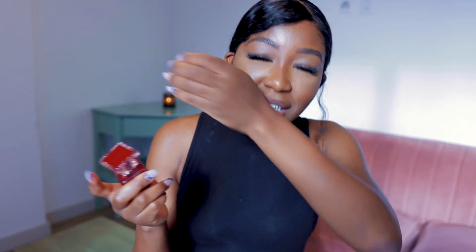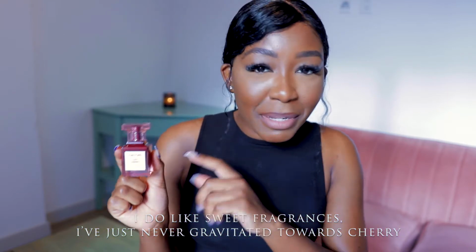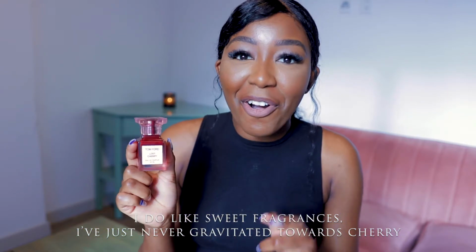It's described as warm and spicy, and you do get that. It's cherry, but it doesn't give super loud fruity. It is cherry, but it gives a refined cherry, like a sexy cherry. That's the vibe that I get with this. It's a sexy cherry. This is not normally a fragrance that I would run to. This is not my typical type of fragrance at all.